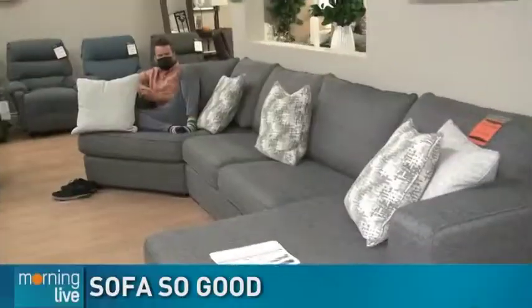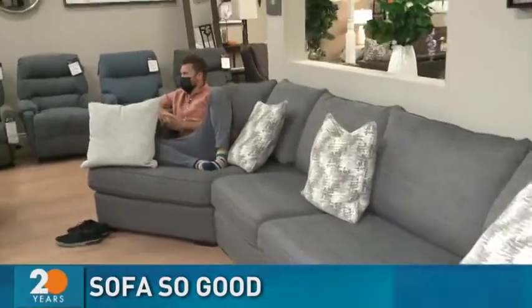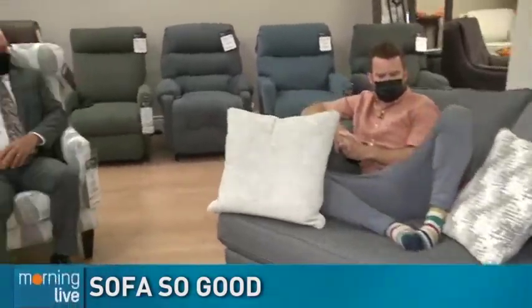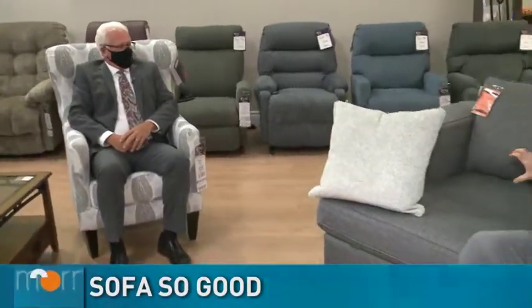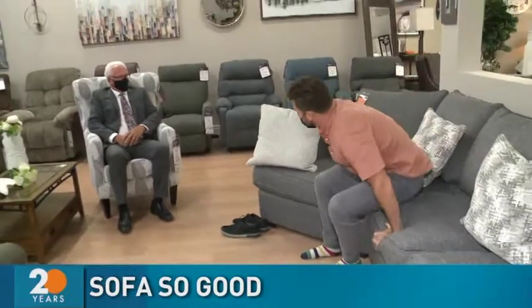Morning. Welcome back to Rins Furniture in Caledonia. I'm just getting comfy. It's a great place to get comfortable, that's for sure. Back with Brian and the gang. We're talking sectionals, and this is a good one because it's a nice little nook where you can snug in. Sectionals, the options are pretty much endless, I guess, huh?